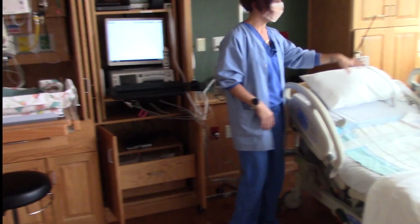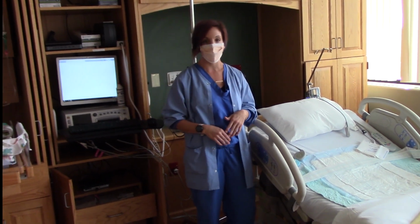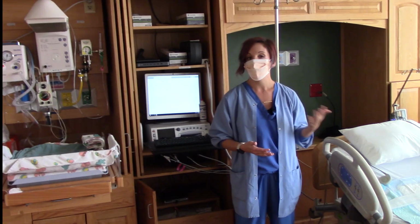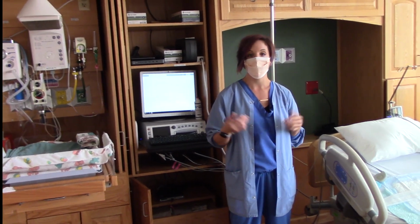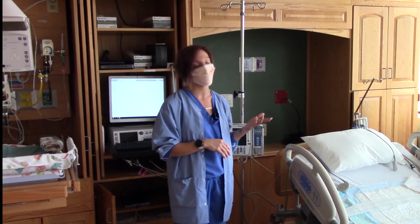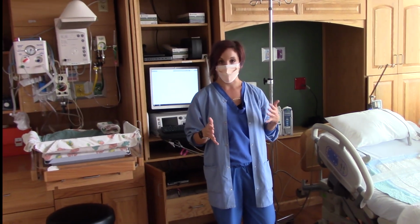We'll also hook you up to a blood pressure cuff. It'll take your blood pressure every 15 minutes during labor. You'll also put on a pulse ox, and we have you wear that so we can tell the difference between your heart rate and your baby's. Once we get you settled into bed, then the next process will be starting your IV. That doesn't take very long to do.